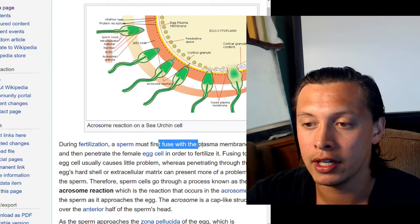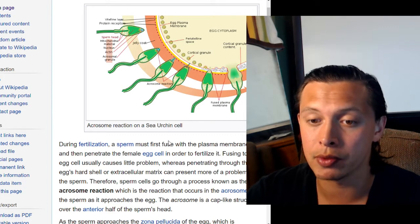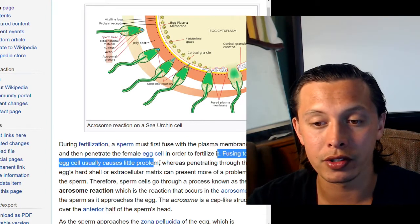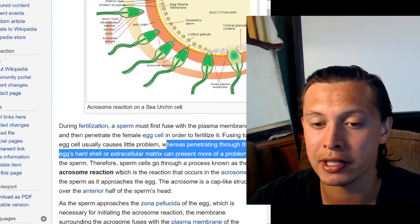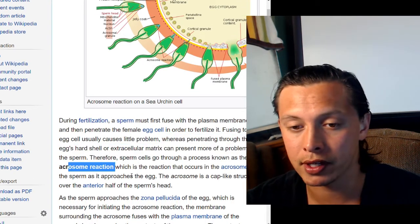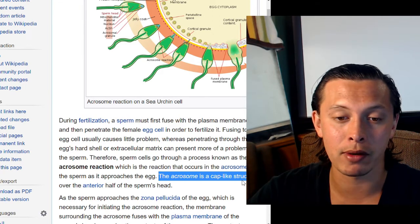of the egg, right? So during fertilization, a sperm must first fuse with the plasma membrane and then penetrate the female egg cell in order to fertilize it. Fusing to the egg cell usually causes little problem, whereas penetrating through the egg's hard shell or extracellular matrix can present more of a problem to the sperm. Therefore, sperm cells go through a process known as acrosome reaction, which is the reaction that occurs in the acrosome of the sperm as it approaches the egg.